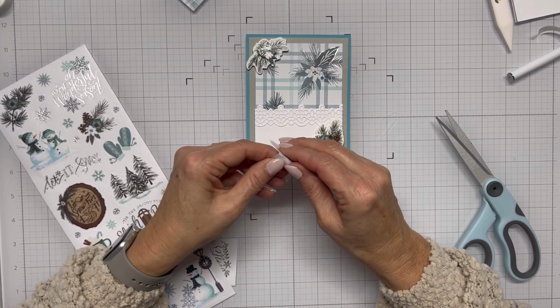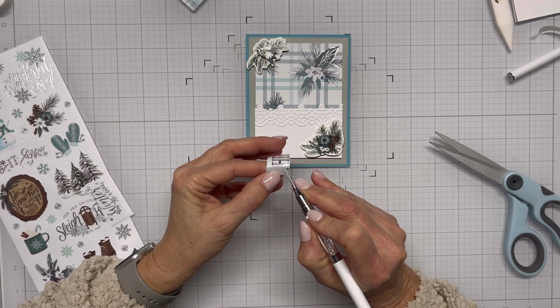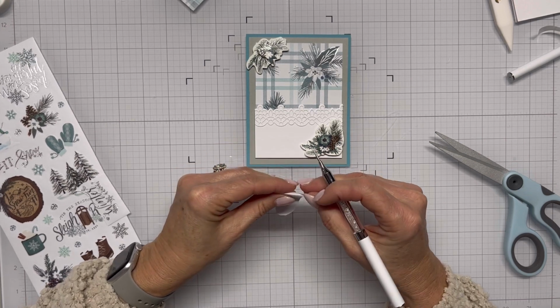And put it down on here. Let's give this a try. And hopefully these will pull off a little bit easier than the others did. Yeah, here we go.